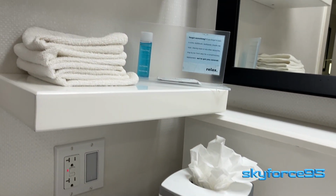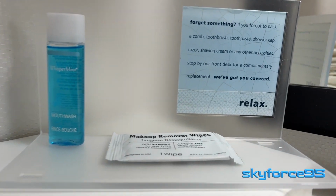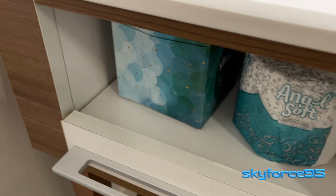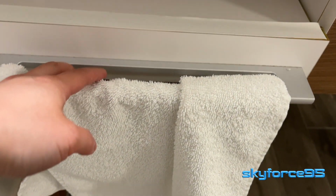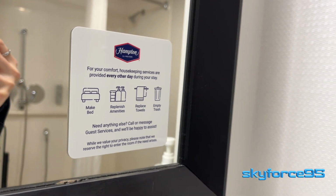There's one other free item you have, and that's a little travel size mouthwash and also some makeup wipes. You can ask the front desk for other things like toothpaste. But then down here, we actually have an extra roll of toilet paper and also an extra box of tissues. And you see the handle there, you can actually use it to hang a towel, and it also slides right out like this.